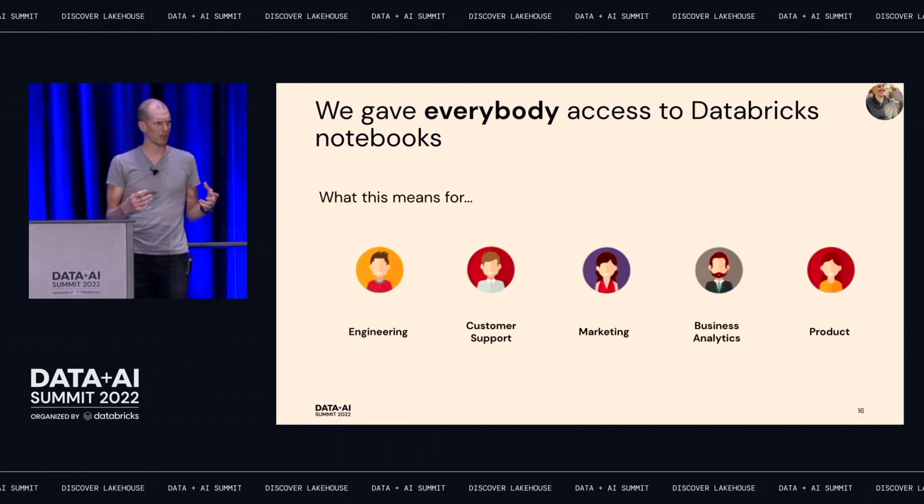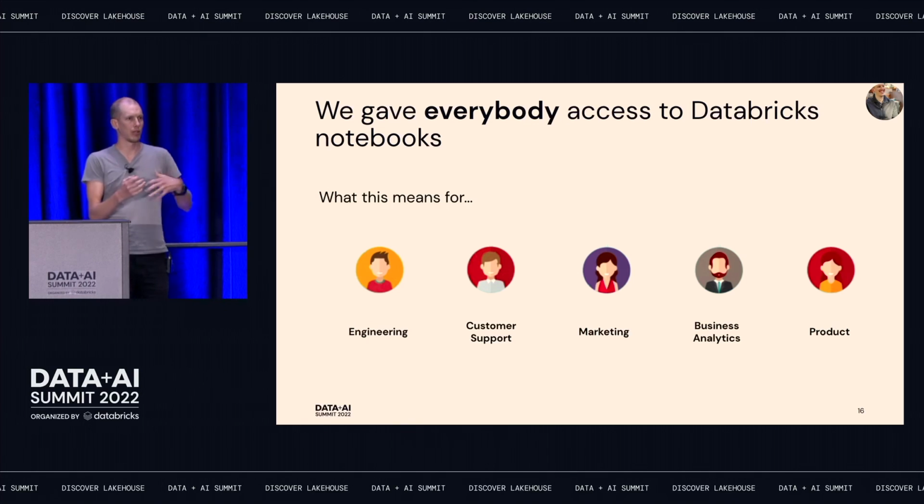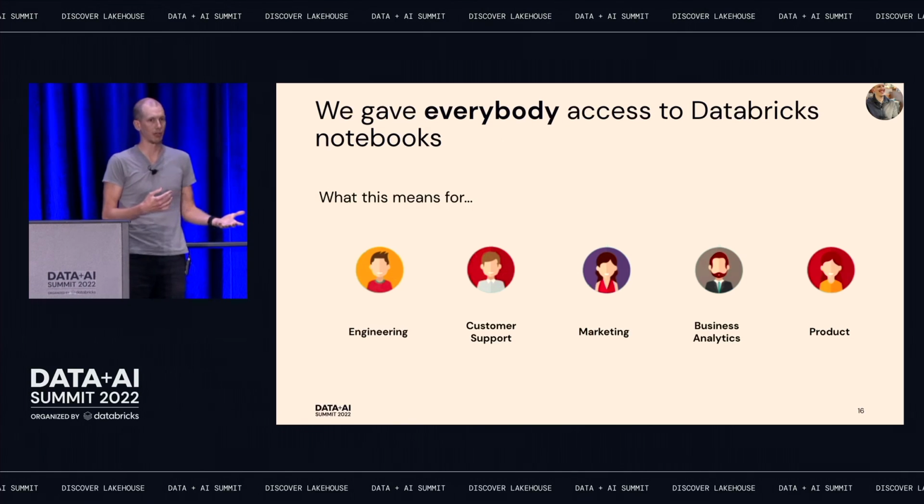So within Scribd, I would say, I was talking with Gavin about this a couple days ago. I don't like it when people talk about technical and non-technical people. We are a technology company. Everybody at Scribd is technical. And I would assume that's the same for most everybody else's companies here. The question is, how familiar are they with the tools of the data platform?